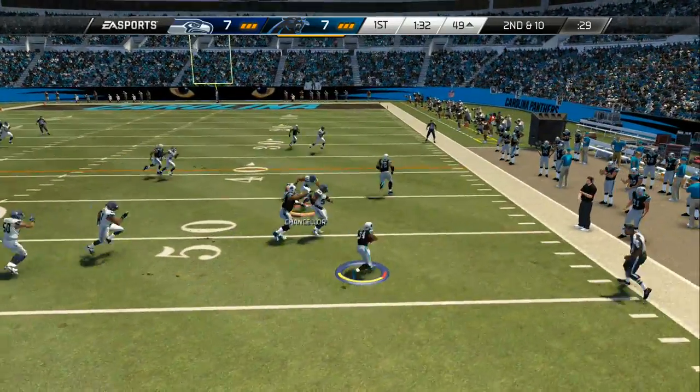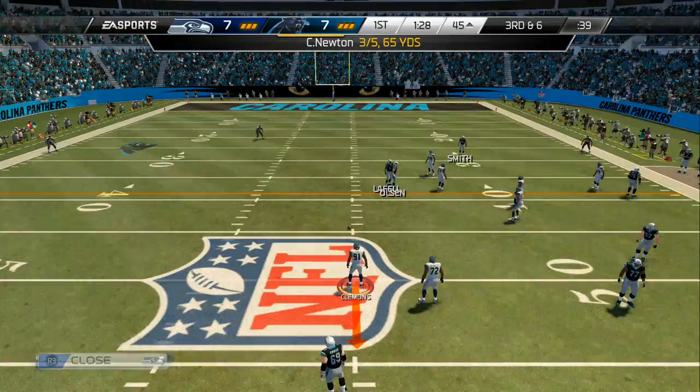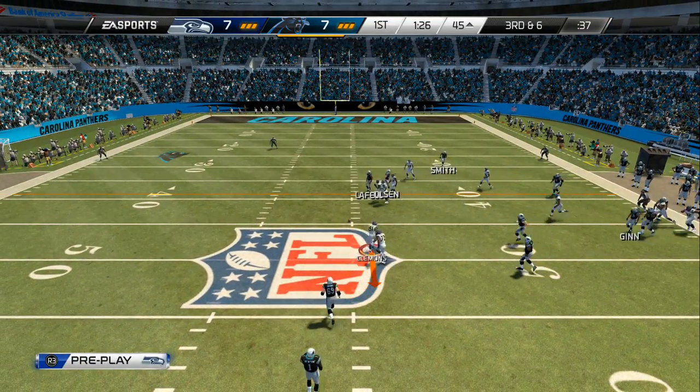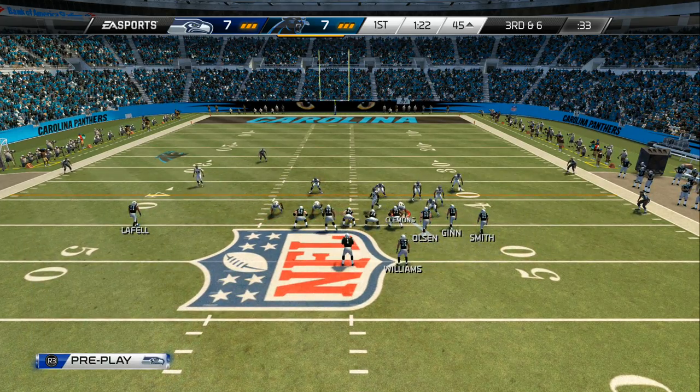Set up screen. And Williams tackles. Nice job by the quarterback. Nobody open down the field. He throws it short. It does not get a first down, but it sure makes third down a lot easier.